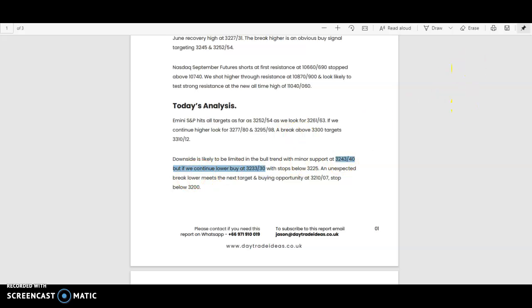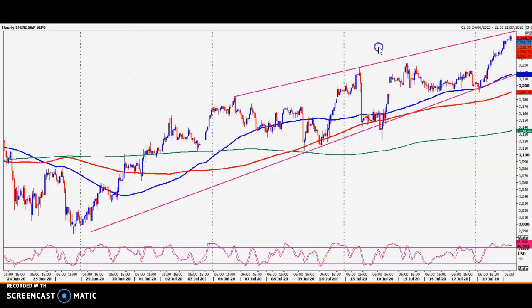So let's have a look where those levels worked. Where did we get to? When we got to the 32.50 to 32.54 level, we did actually pause. We didn't really pull back, as you can see.